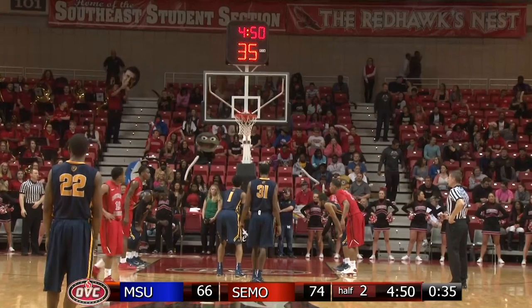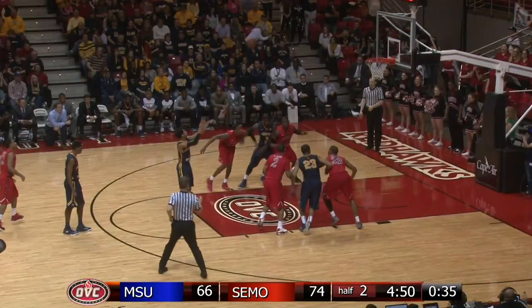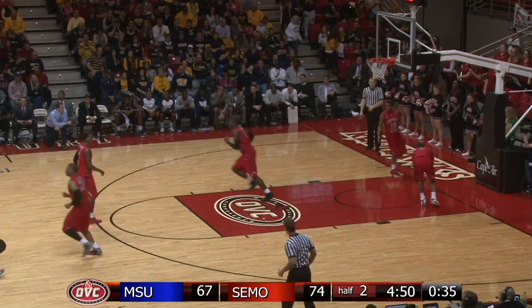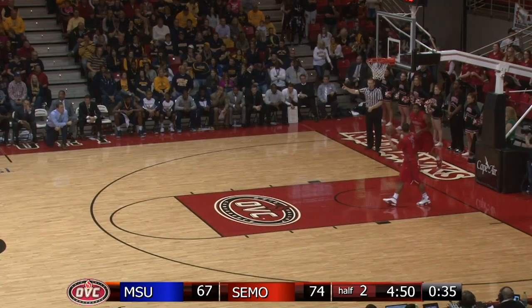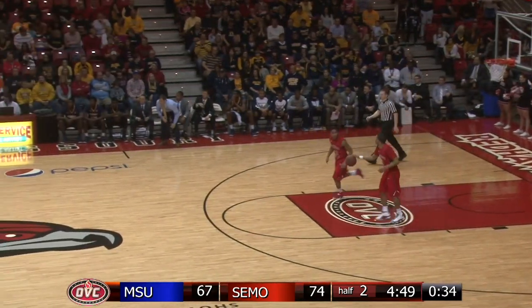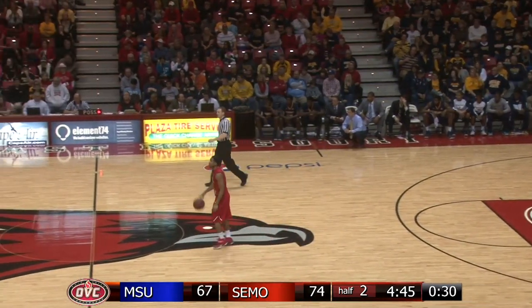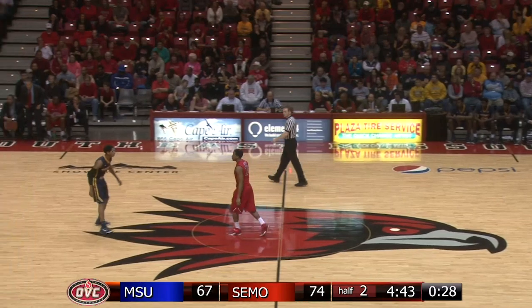The Racers have only 1 player with 4, and that's Sapp. Payne hits the first of 2. He's hit 10 of 11. 11 of 12 as that one goes through. 74-67 with 4:50 to go. Did the Racers dig out of a 10-point hole and claim an outright OVC championship?